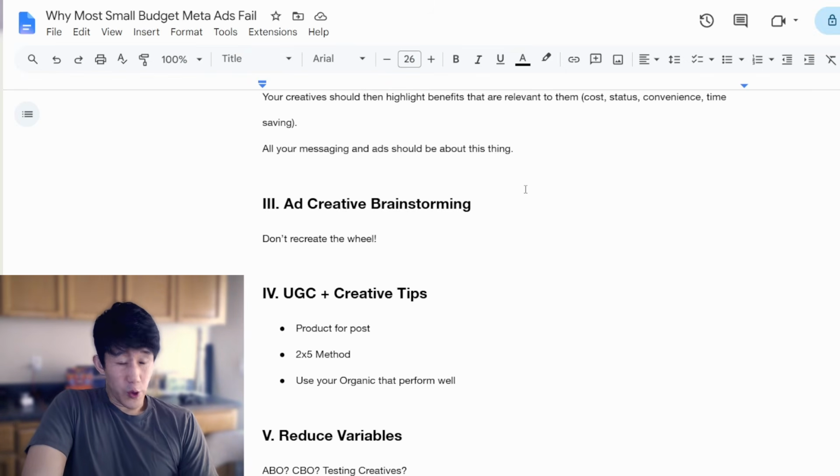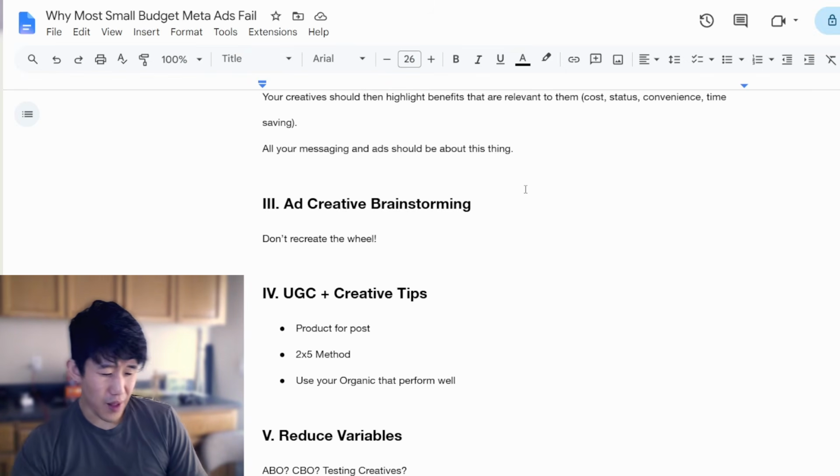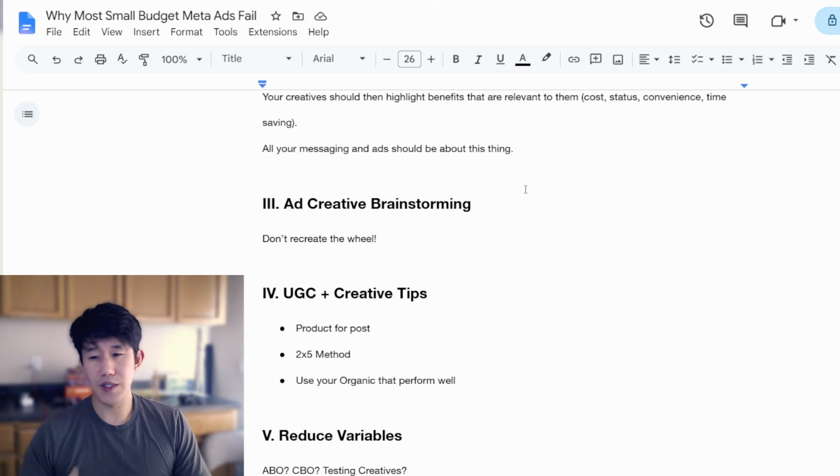And finally, just a quick tip that people don't actually think about a lot, but use your organic content. So the stuff you post on Instagram or social media that is doing really well, take that, run it as an ad. Because if it does well on Instagram, it's going to do well on your ads.